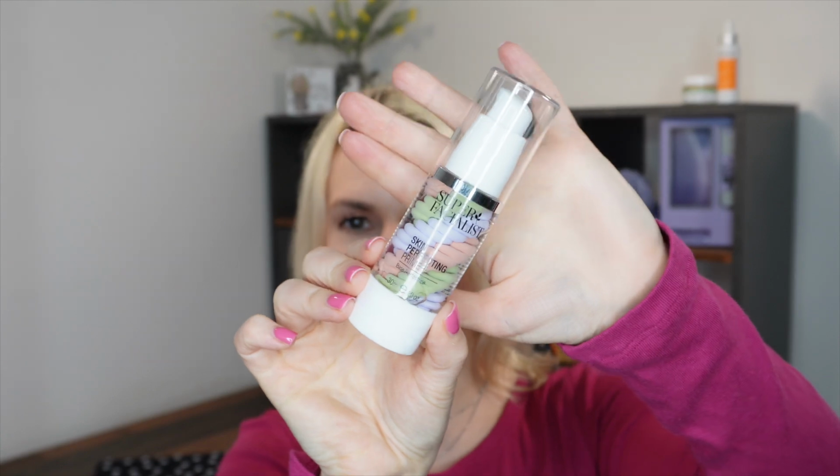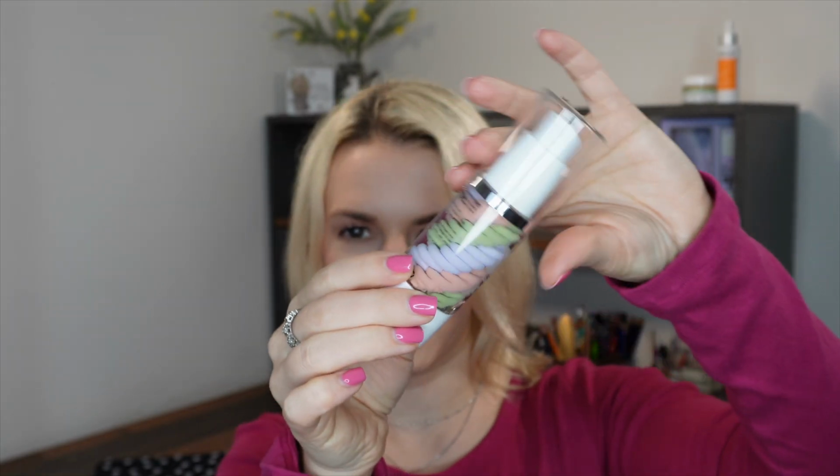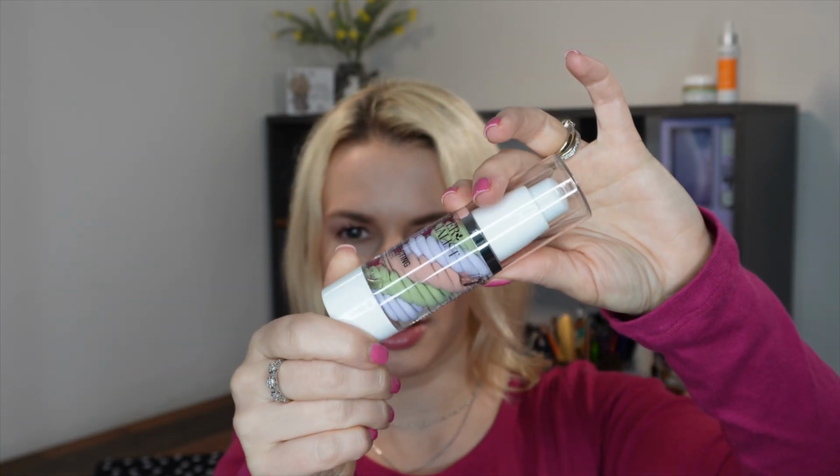Well done, Karen. The final product in this month's box is by a new brand, TOYL, called Super Facialist. They're making their debut in the box this month. So this is the Skin Perfecting Primer, which looks super cool. It reminds me of one we got from Steeler, I think probably this time last year, and that was amazing. If it's anything like that, I mean, seriously, just look how cool this packaging is. It's awesome.